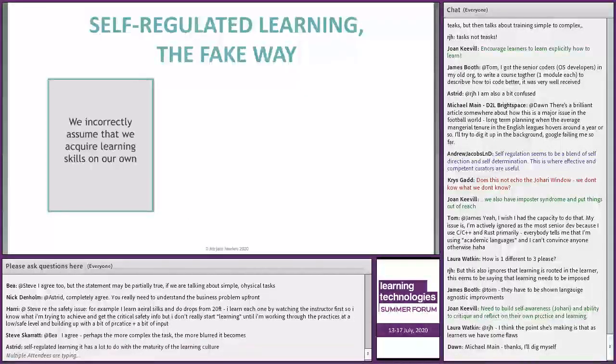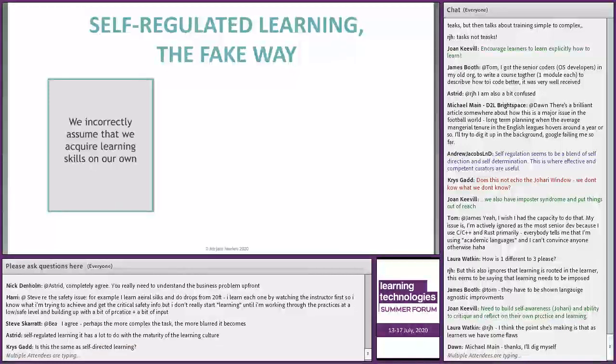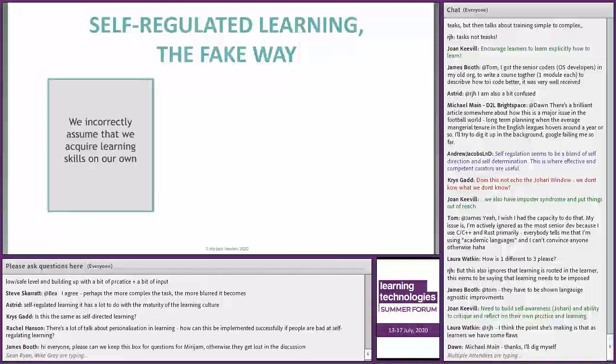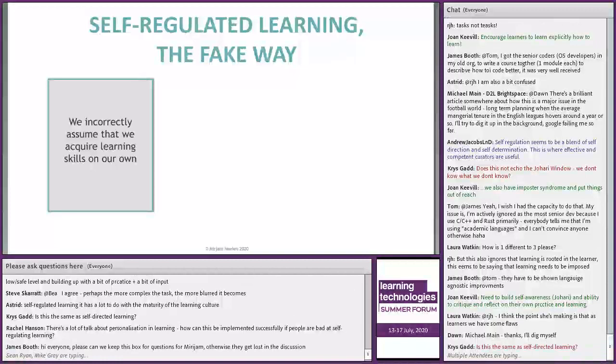I think this is a big one. We incorrectly assume that we acquire learning skills on our own. We incorrectly assume that because we're adults, we know how to learn best. And the research just clearly shows that that's really not the case. We are very overconfident when it comes to judging our own knowledge, our own results. We just have bad habits and beliefs about how we learn best. So it's just not as easy as we might think.